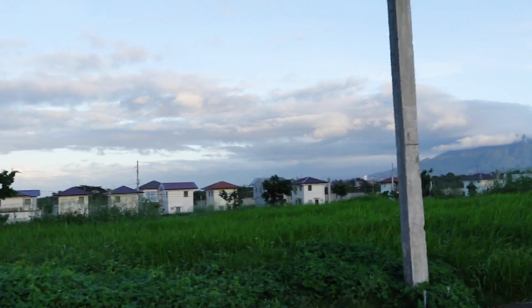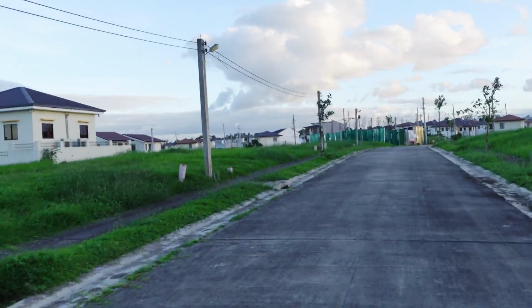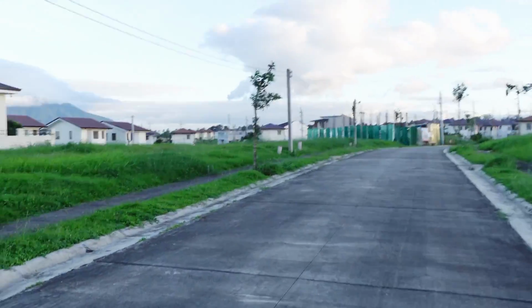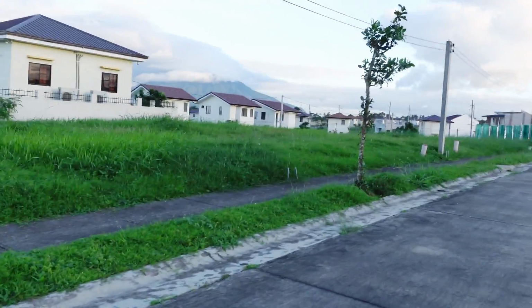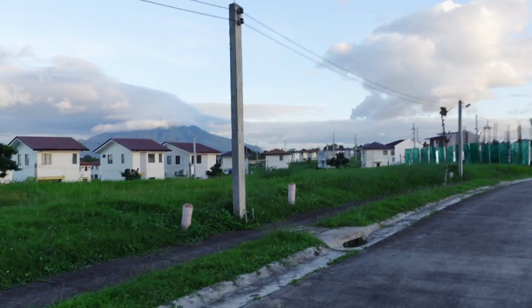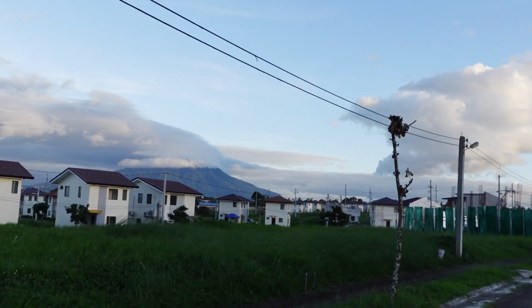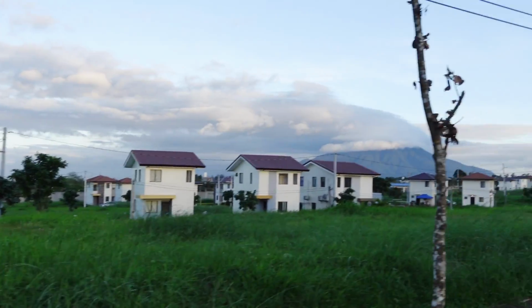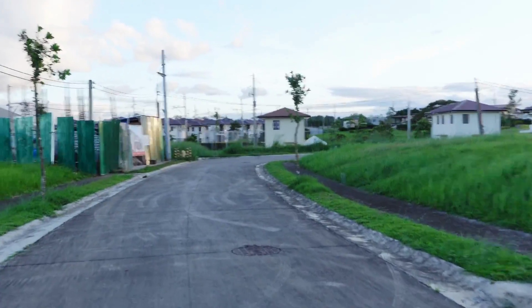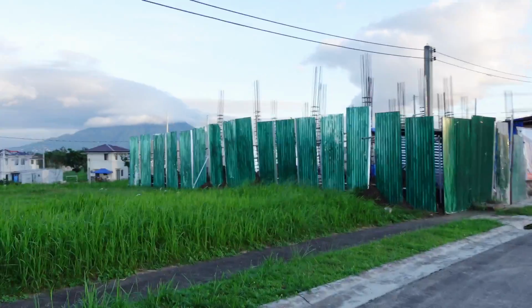I'm enjoying the walk here. Really peaceful. I hope you're enjoying the scenery too, as much as I do. There are quite a few houses already. The wind is non-stop, but it gives you a cool breeze, so it's okay. This one is under construction.